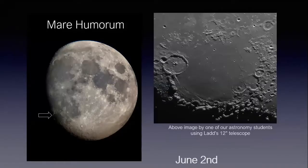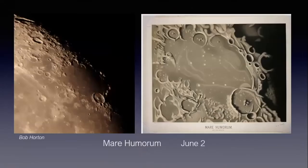The next night shows one of the oceans or seas, as Galileo mistakenly called them, thinking he was seeing large bodies of water. This one is Mare Humorum, the sea of moisture. The first image was taken by a student using the 12-inch refractor. The second has Bob's image in the same perspective as the painting of it by famous artist Etienne Leopold Trouvelot, whose celestial paintings are often mistaken for photographs.